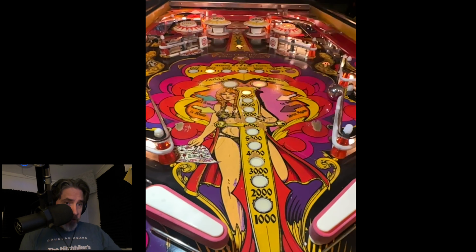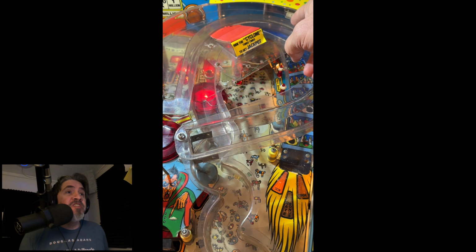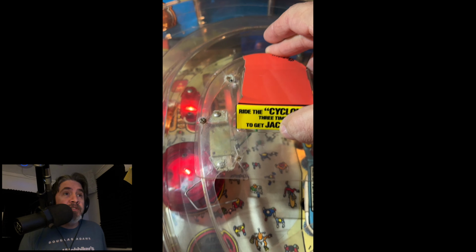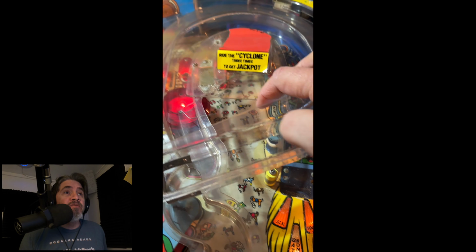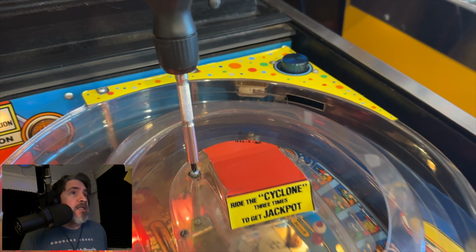And then we moved on to Cyclone, where we had a fairly simple problem of a loose piece of plastic. And all we had to do for that was to put a new screw in there with a lock washer. And that's it.